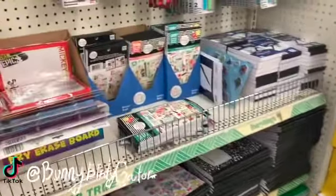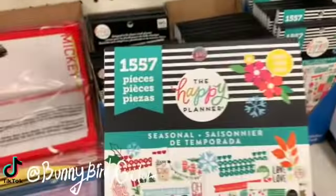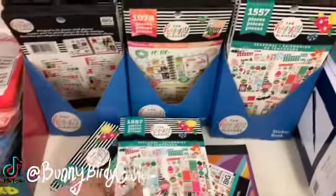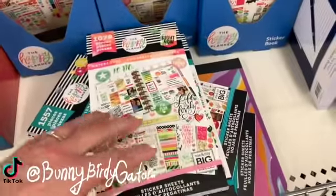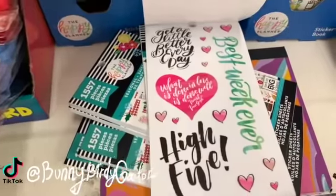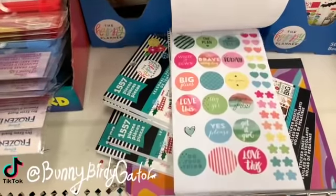Wow, I was not expecting to see those, and oh my gosh, you guys. These go for $20. Are you guys seeing what I'm seeing? The Happy Planner seasonal stickers. These go for $20 each. We also have this one, watercolor. Oh my gosh, you guys. This is such a great deal. If you do anything with planners or scrapbooking, or if you're just into stickers, I mean, these go for $20 each. I cannot believe I'm seeing these. Wow.